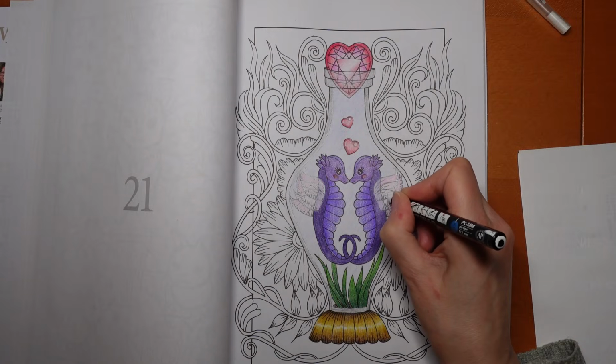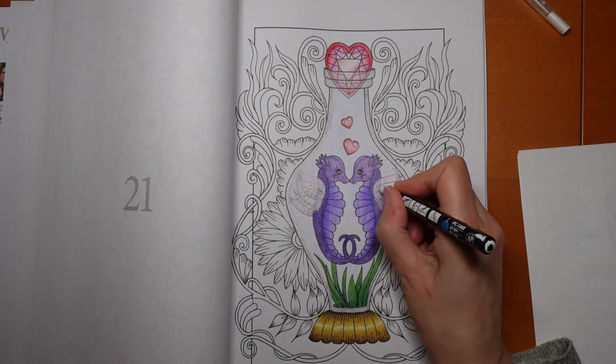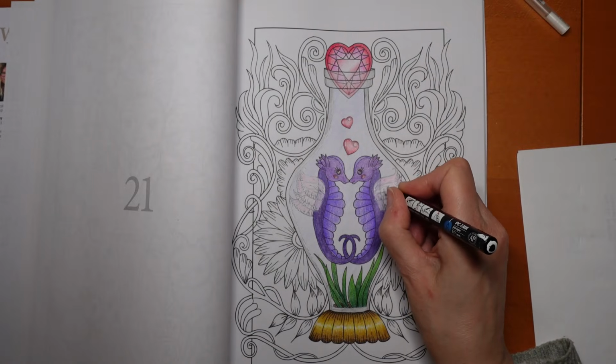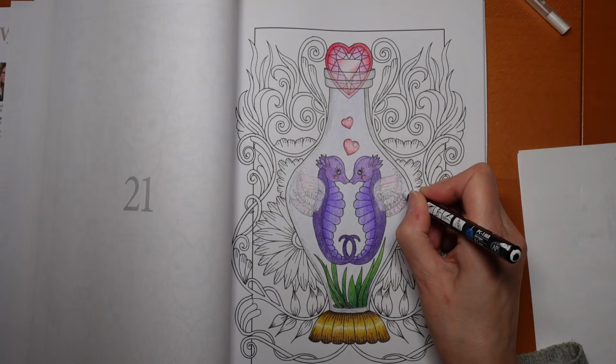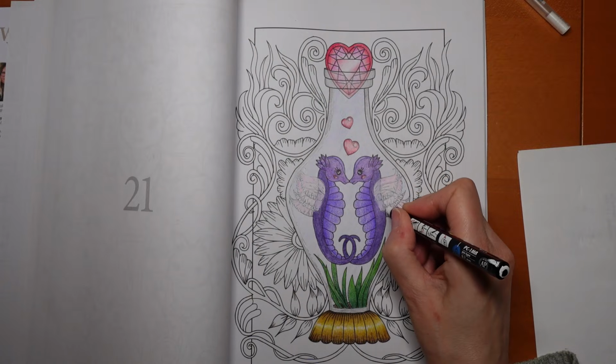Now I don't want to 100% cover it, so if there are bits showing through still, that's okay, because we still want to be able to see the structure of the wing. But if we fade it down, it helps the wing look more see-through and sort of light, which is what I wanted it to look, light and delicate, rather than a heavy, thick type wing like a dragon might have.